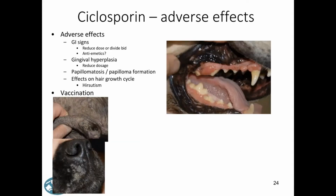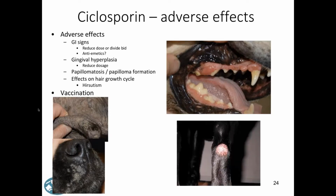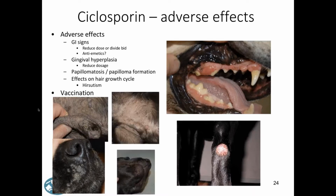So there are some side effects we need to be aware of with cyclosporine. Vomiting or GI signs are the most common, but we also see dogs with gingival hyperplasia. That's not that uncommon a symptom, and occasionally, it's rare, but dogs can get quite severe and quite rapid onset papillomatosis. And then we've also talked about the hirsutism effect of cyclosporine. That's a dog that developed multiple histiocytomas after being on cyclosporine. You can expect that with any drug that suppresses the immune system.